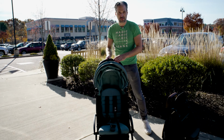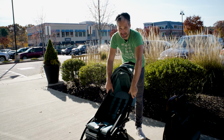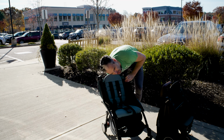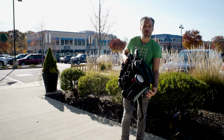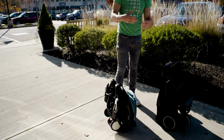But in terms of the YOYO, it's this multi-step process. It's not bad, but you fold this under, and then you reach under, you push a button, you turn, and then it folds down to the ground. When you attach the available footrest, which is an accessory, it also stands on its own. Without the footrest, it does not stand on its own.